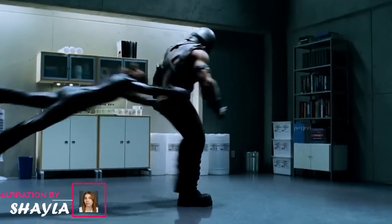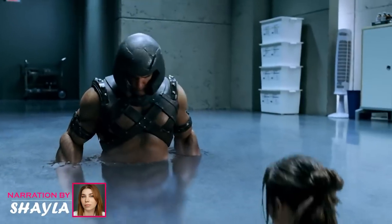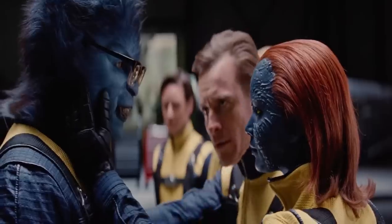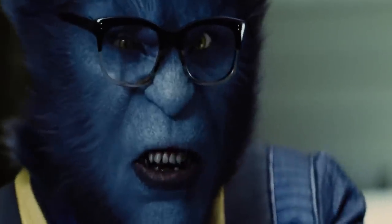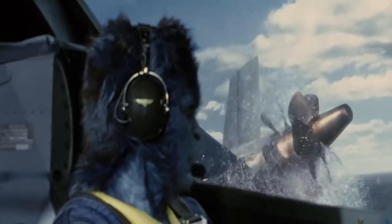Ladies and gentlemen, mutants and non-mutants, welcome to a scientific exploration of one of the most fascinating creatures known to mankind. Or should I say, mutant kind. Today we will delve deep into the anatomy of Beast from X-Men, the blue-furred, brainy, brawny, and altogether badass member of the X-Men team. So grab your lab coats, put on your thinking caps, and get ready to learn about the inner workings of this magnificent mutant specimen. Let us get started on another marvelous video.